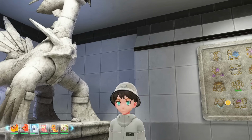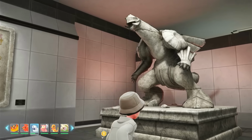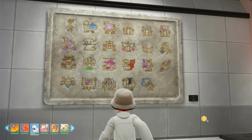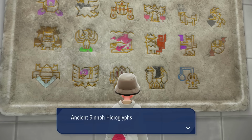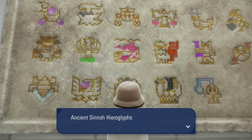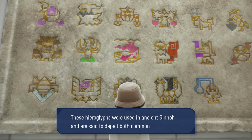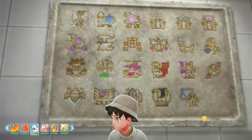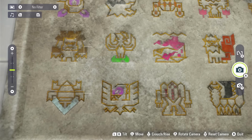Next, we have the statues of Dialga and also Palkia. Yes, both can be found here, and right next to them, there is a giant mural of sorts, showing ancient Sinnoh hieroglyphs. These hieroglyphs were used in ancient Sinnoh and are said to depict both common Pokemon and those that were objects of worship. Each glyph held multiple meanings, and they could be combined to create whole sentences, which, ladies and gentlemen, if you look at it, what do we actually see on here?